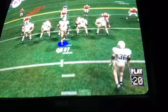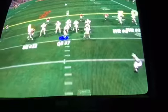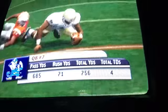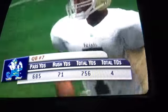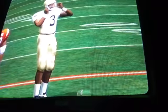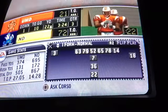2nd and 10. Ball on their own 34. The Fighting Irish come out with split backs. He drops back. Under heavy pressure. Guns it across the middle. At the 30. Complete. What a catch. They'll bring it down at the 22. That was a great catch in coverage. The reason why that worked was the defense did a horrible job of getting their body on this receiver. And when you fail to do that, forget about it. He's going to come up with the catch every time.